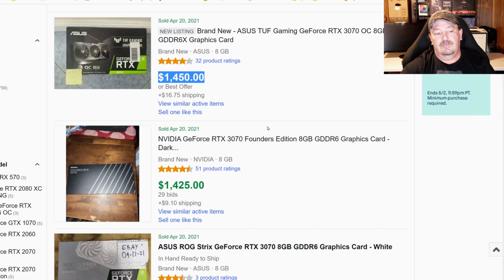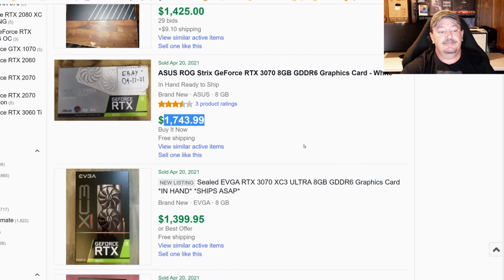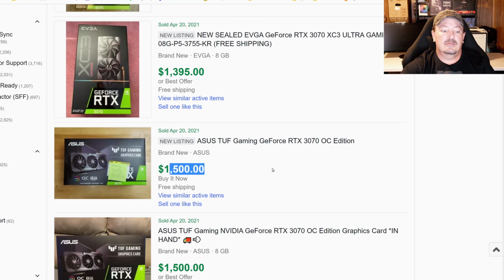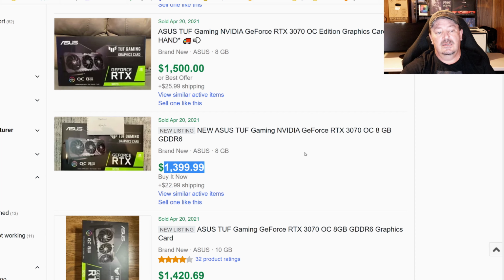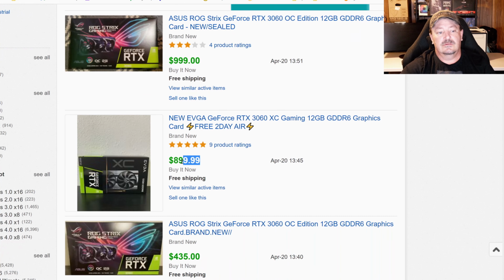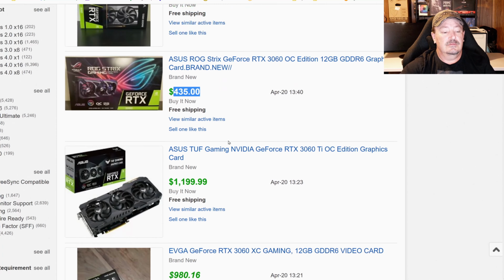We have 1450, 1425, 1743, 1399, 1395, 1500, and another 1500, another 1399.99, and another 1420.69. All right, next tier down, we'll go with the 3060s, and here we are at $999. Here's one that sold for $899. Here's one that actually sold for $435. Don't know how that happened.